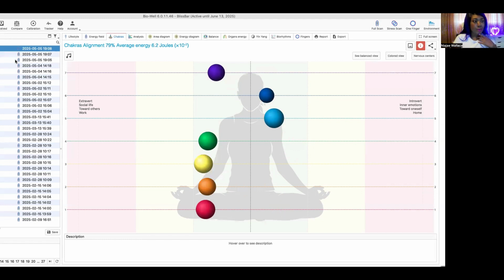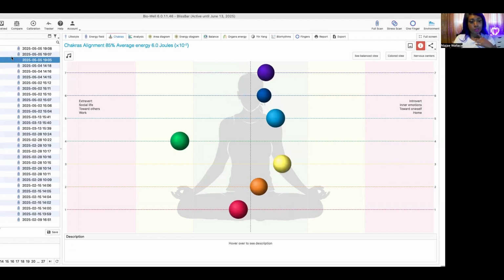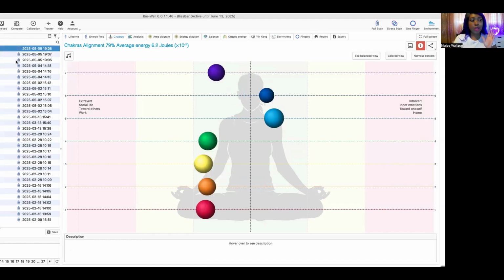All right, so what happens is, when there's not a lot of movement in the throat chakra, there's also not a lot of movement in the third eye. Your third eye is directly lined up with your throat chakra. So third eye is perspective, it's our clarity, it's our inner trust, it's our inner knowing. And so what happens is, when energy is kind of stuck here, it prevents us from having a wider perspective.